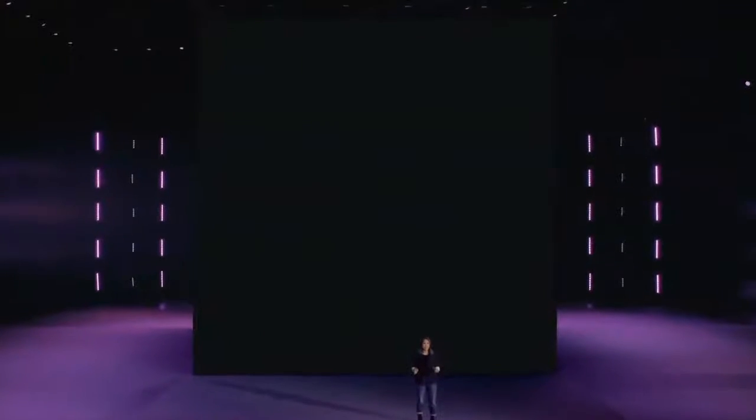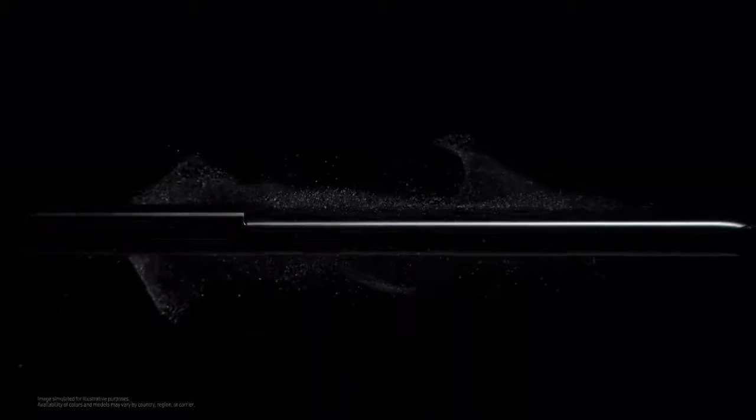But they're not the only revolutionary devices we're launching today. Introducing Galaxy S21 Ultra.